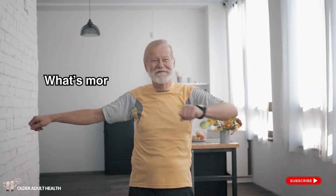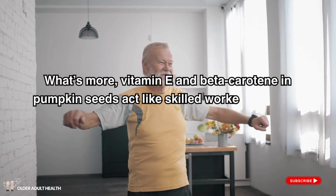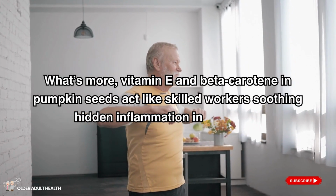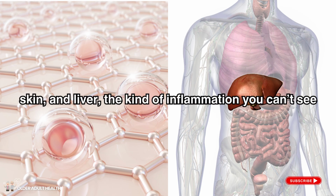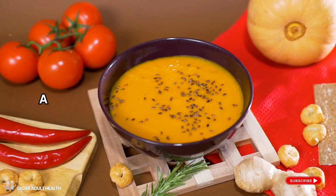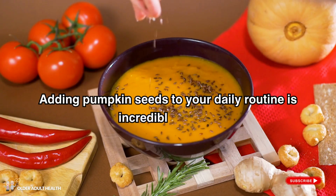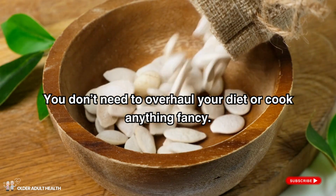What's more, vitamin E and beta-carotene in pumpkin seeds act like skilled workers, soothing hidden inflammation in the joints, skin, and liver, the kind of inflammation you can't see, but that leaves you drained. With dull skin or unexplained itching, adding pumpkin seeds to your daily routine is incredibly simple. You don't need to overhaul your diet or cook anything fancy.